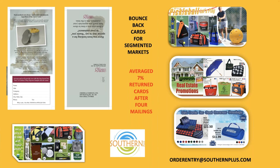Southern Plus has all kinds of great products that you can offer as a gift for their return card. Pickleball is big now. Offer a pickleball sample. Mail realtors and offer them different items for real estate promotions. Blankets that Southern Plus has, those are great for mailing companies that want executive gifts. Or down here on the left, if you want to mail gift golf products, Southern Plus has them.